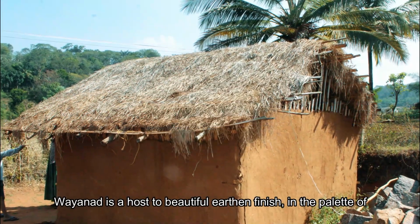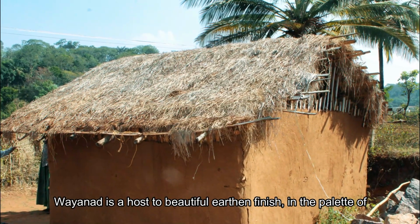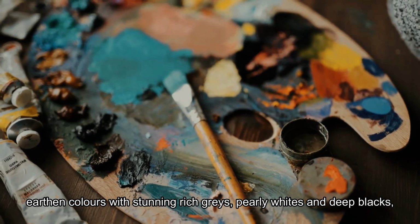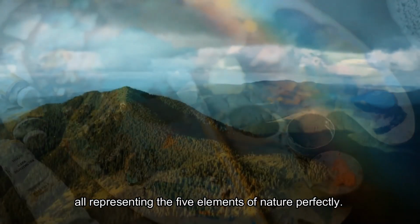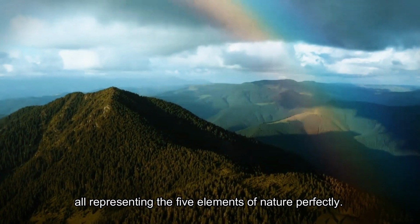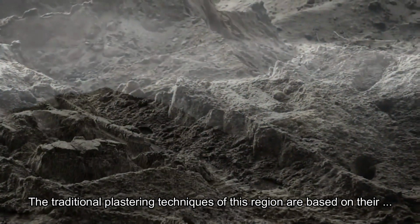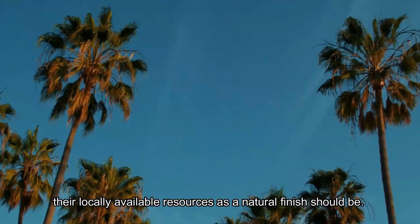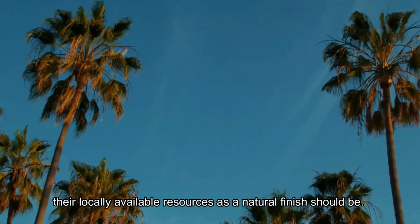Wayanad is host to beautiful earthen finishes in a palette of earthen colors, with stunning rich greys, pearly whites, and deep blacks, all representing the five elements of nature perfectly. The traditional plastering techniques of this region are based on locally available resources, as a natural finish should be. That is the first rule of the vernacular.